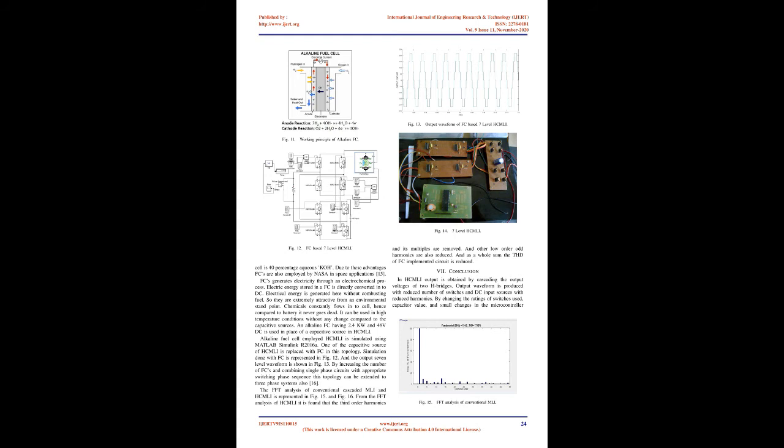6. Fuel cell-based HCMLI. By replacing the capacitive source with the FC, the HCMLI can be modified. The large capacitive source can be replaced by a more eco-friendly FC. Different types of FCs are available nowadays. Here alkaline FCs are suggested. The only requirement of this FC is hydrogen and oxygen from atmosphere. The product after reaction is water, which is also eco-friendly and can be reused or recycled.